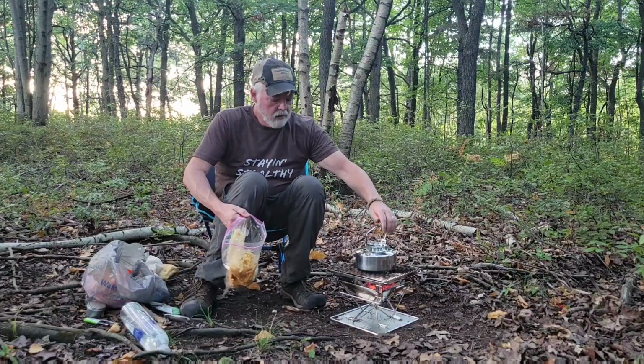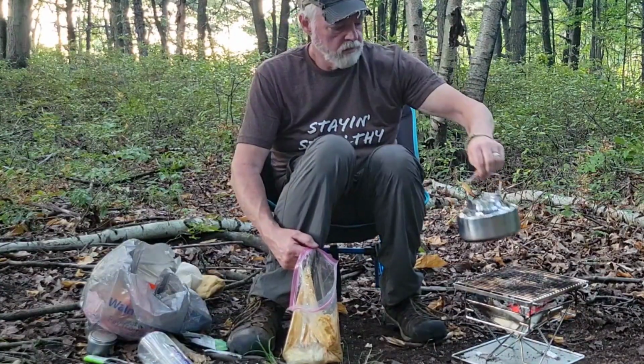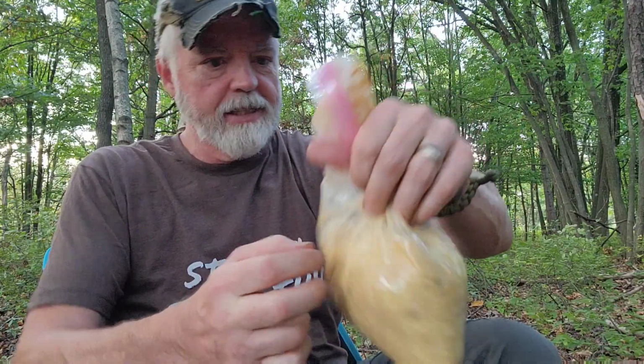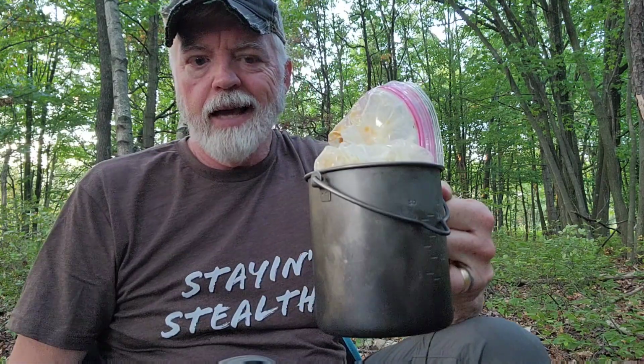All right, let's pour in our hot water. So I like to give that bag a spin like this, and then I take my cup, because I don't like cooking in my cup, because I don't like to clean it. And a lot of times you don't have water to clean it with, or extra water. So I just set the whole bag right down there in my cup, like that. And then we let that sit and we marinate that for a little bit. So we're gonna wait on that to cook a little bit and rehydrate those noodles.